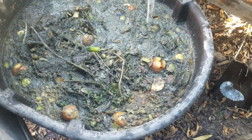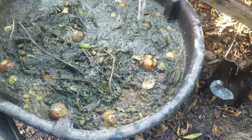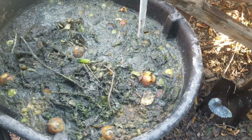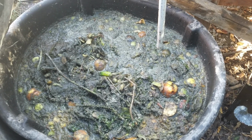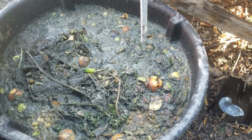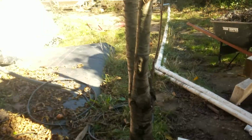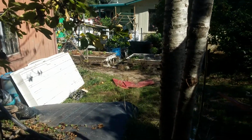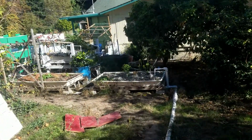Here's my anaerobic tank, which I have turned off for the last 4 or 5 days. Whew. I dumped some apple pulp in there from my cider making again, and turned off the flow of water because the biofilm in that aerobic tank down there was getting huge.